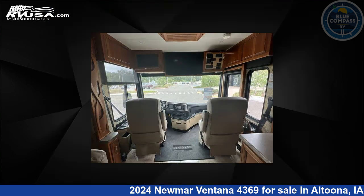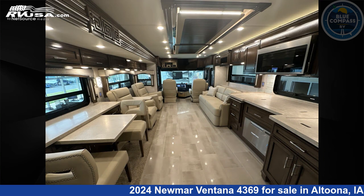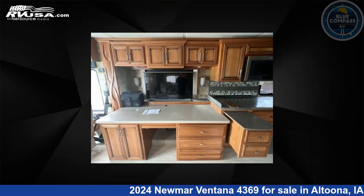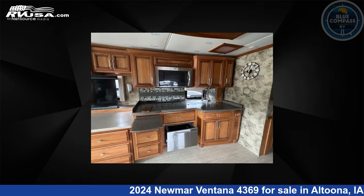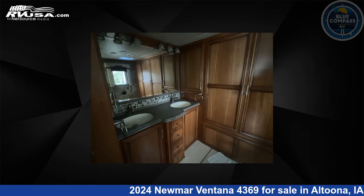This new Newmar is 43 feet 0 inches in length and features Sleep 6, Slideout, and 105 gallons fresh water capacity. The floor plan layout of this Class A features bath and a half, rear bath. This 2024 Newmar Ventana 4369 is built on a Freightliner XCR Tag Axle chassis.